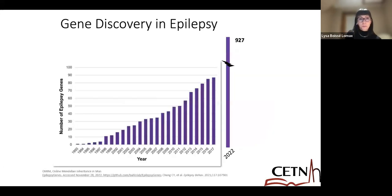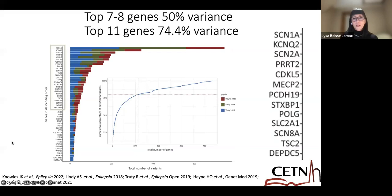And so every couple of years, I like to look at how many genes have been discovered. And in 2022, there are about 927 genes for epilepsy identified. So as you can see, there's always an exponential increase in our knowledge every year that goes by in the area of epilepsy genetics.